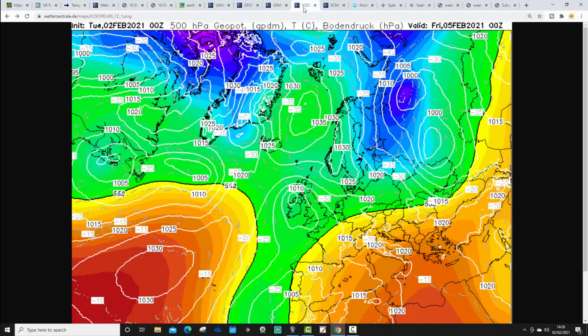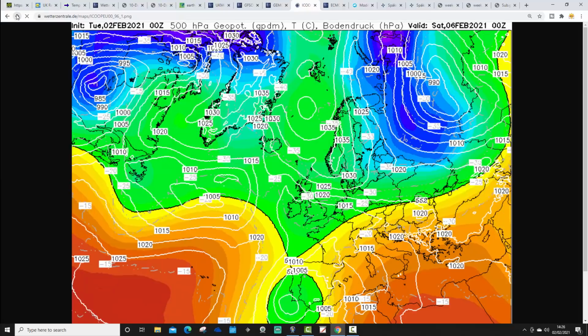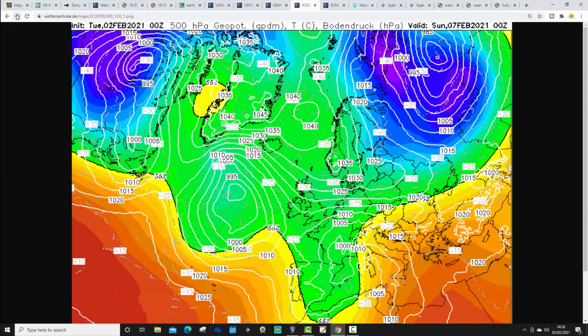This is how Icon is looking. This is the high resolution model from Germany. So again, we've got that low pressure. The trigger low is over Northern Ireland on Friday. Into the weekend, that drops away to the south. In come the easterly winds, much more straightforwardly compared to what the GFS is showing, with low pressure in the west and also to our south.